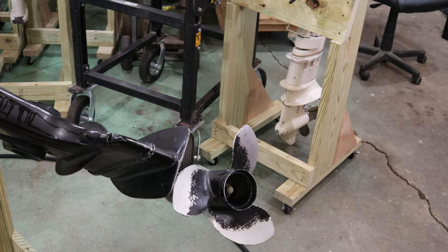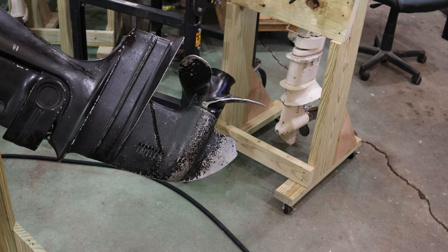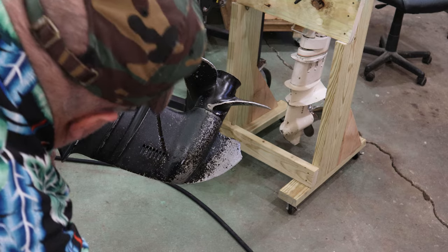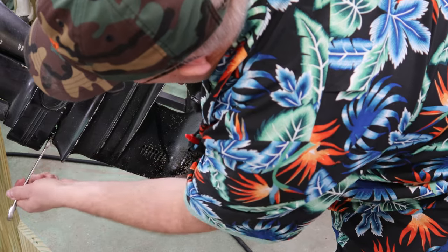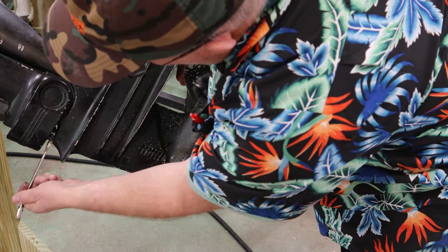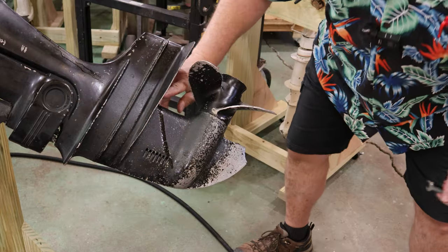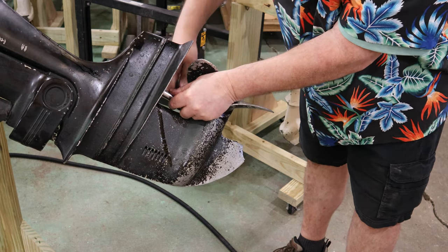Make sure you're in the shot here so you can see what I'm doing. There's a 9/16 right here. Let's back that off. And you see a little bit of the spline shaft right here for your shifter shaft. There's one more. There we go.